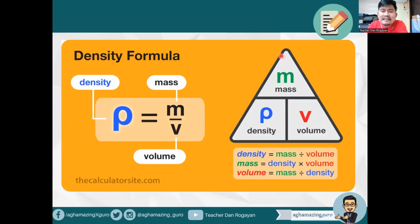Question: what is the density of water? What is the density of water? Okay. Do you remember the density of water? Yes, that's correct. Okay, 1 gram per cubic centimeter. So, for example, the density of water is 1 gram per cubic centimeter and the object is less than 1 gram per cubic centimeter, then that particular object will actually float.